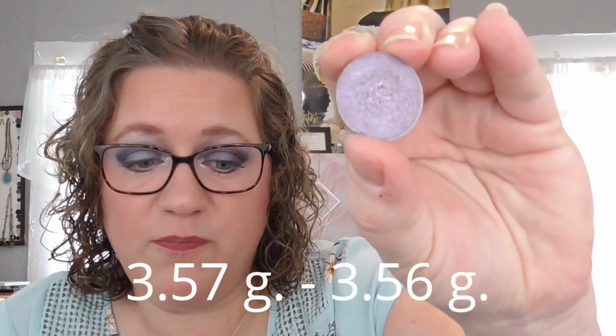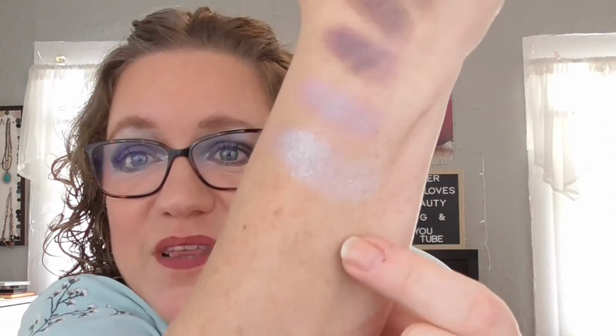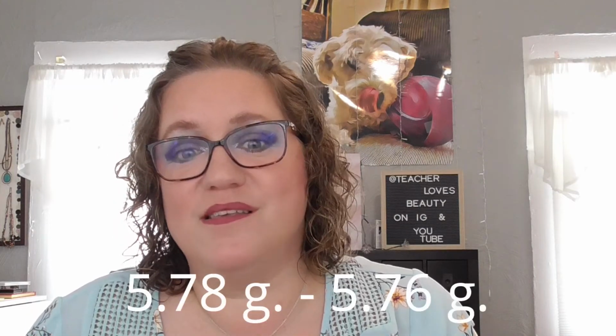Okay, and then two that didn't make a ton, but a little bit of movement. This is the Juvia's Place shadow in the shade Faso. And this went from 3.57 to 3.56. And here is that one right there. It is so pretty. That swatch does not do it justice. It is such an iridescent, beautiful shade. And then last but not least, I have my JD Glow shadow in the shade Good God. I have to say it like that. I don't know why. Well, it's spelled that way, G-A-W-D. And it's this really pretty shifty color right here on the end. So pretty. Wearing it in the inner corner today. So that went from 5.78 to 5.76 grams.